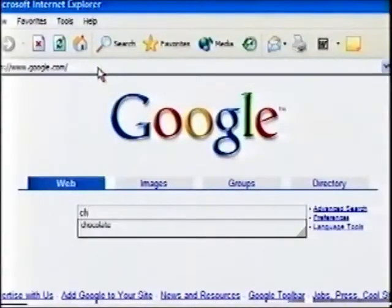Now, another way to get the information you need is to go to Internet Explorer's main window and click on the search icon. When the cursor appears, type in your keywords and press enter, or just click on the search button. We're going to use Google, though, here. I'll type in a keyword. Let's look for chocolate. There you go.